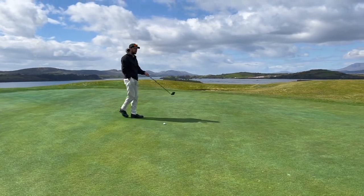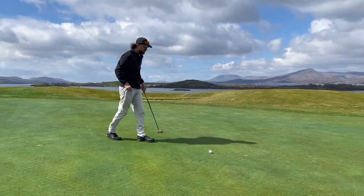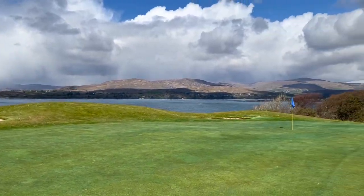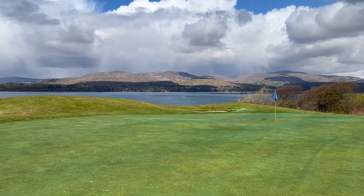But again, a very long green. You can see that from front to back. And just in front of the hole down there, there's a little ridge. So I believe as soon as my ball gets to that, it's going to take off.